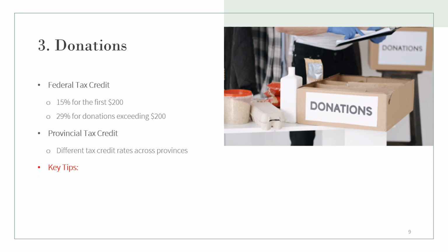Here are some key tips to maximize your donation tax credits. Combine 2 or more years of charitable donations into 1 year. If you have a spouse, combine your charitable donations and claim them on the higher income spouse's return.